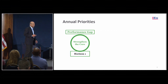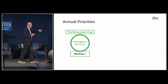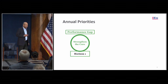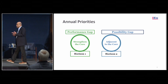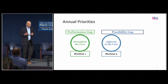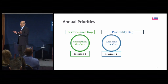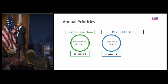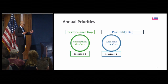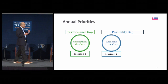Horizon 2 and Horizon 3 are examples of box 3 projects. And the difference between Horizon 2 and Horizon 3 is Horizon 3 is more risky as compared to Horizon 2. What you're doing in Horizon 2 is these are box 3 projects which are adjacent to the core, which are designed to close the possibility gap. Because they are adjacent to the core, they are not risky. My rule of thumb is anywhere from 20% up to 30% of the resources in the next 12 months should be in box 3 breakthrough innovations that are adjacent to the core.